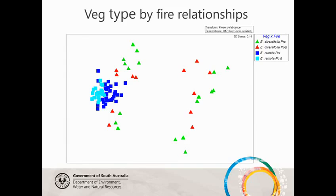If we look at this in an MDS plot, look at Bray-Curtis similarities of the presence-absence, which basically says the distance between the spots on this indicate how similar they are together. So really close together is similar, and further apart is less similar. So you can see with the Eucalyptus remota populations all grouping very tightly. There's a definite shift with pre and post-fire, so there's a new range of species coming in which has shifted the post-fire off to the left in this plot.